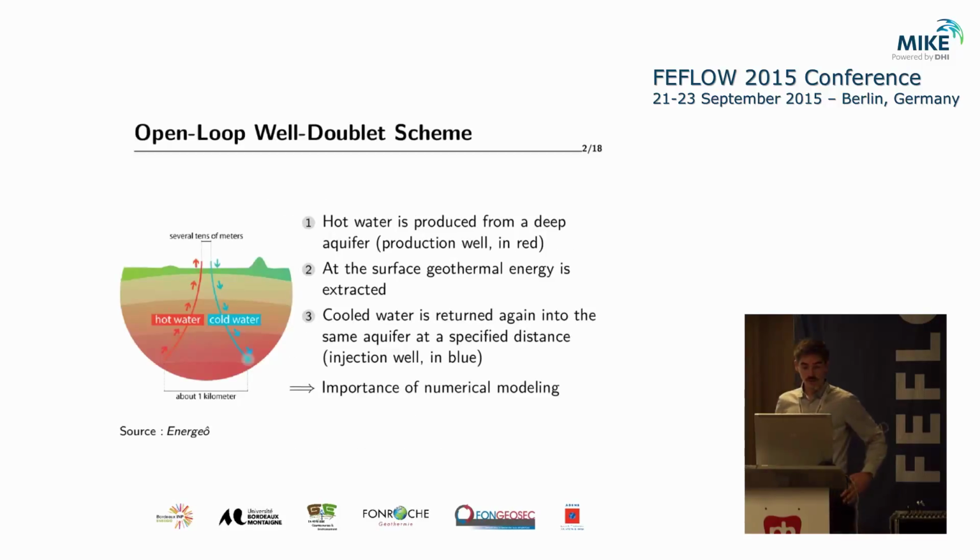For those who are not familiar with open-loop well doublet schemes, hot water is produced from a deep aquifer to the surface where geothermal energy is extracted. Then cold water is returned into the same aquifer at a specified distance, and this will eventually cause the cooling of the heat source. Numerical modeling is of primary importance in order to make sure that such a phenomenon does not compromise the success of the project.